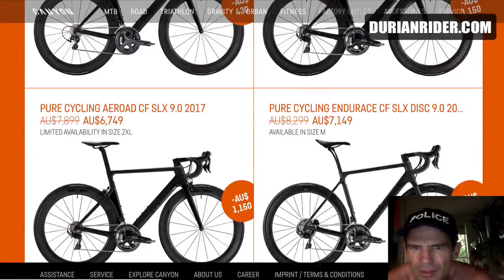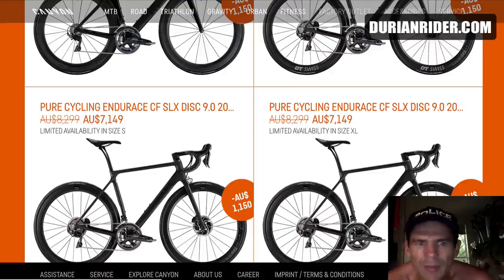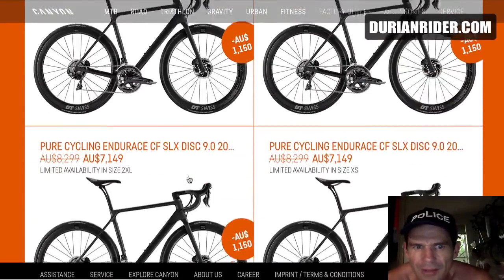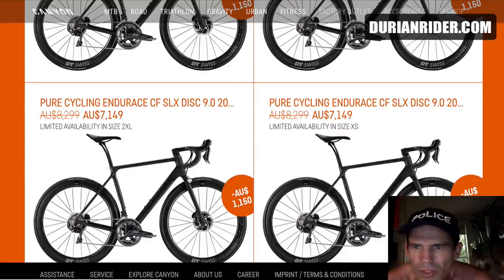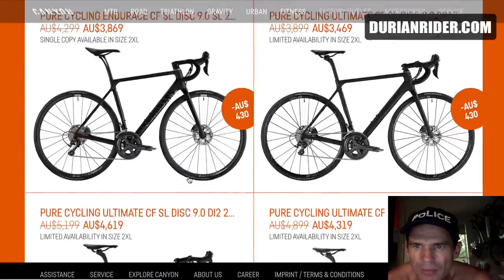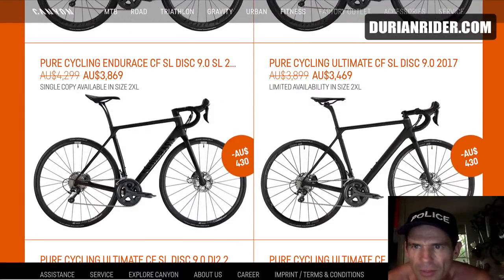Some deals. But have you got a Canyon bike? What are your thoughts down below? And let us know down below what's been your experiences with customer service, etc. I've been hearing good things. I haven't really heard too much negativity from my friends who own Canyon bikes after getting it because of my recommendation. But that's a good deal. 3.5 G's.